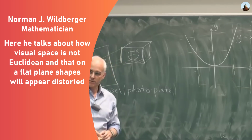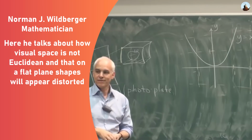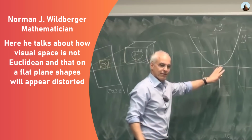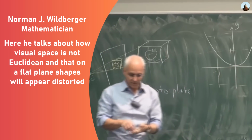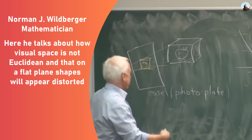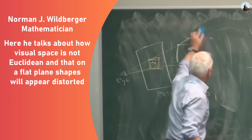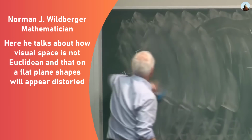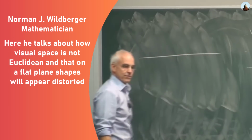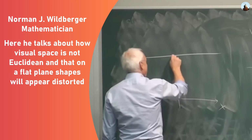What would it look like? If we actually stepped back and looked at it, what would we see? We wouldn't see this. We would see something else. And this is the kind of picture that the Renaissance artists were interested in. And here's what we would see. There'd be the horizon. And here would be the x-axis. And here would be the y-axis.